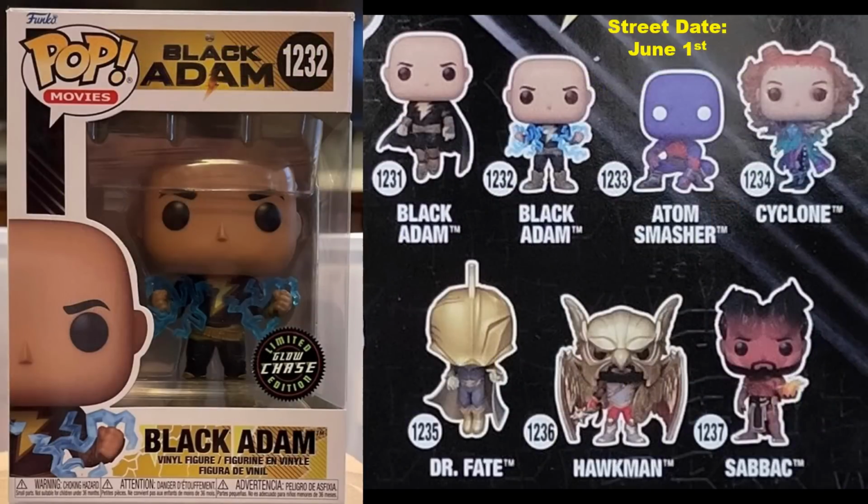I think it could be pretty entertaining. It's going to be interesting to see how it turns out, and I really hope that they let Black Adam be a villain or become a villain, whatever they're going to do with it. I hope they kind of go dark with that character, but we'll see what happens with it.